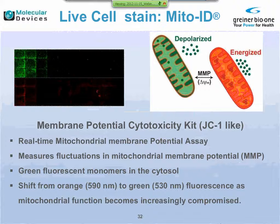The MitoID is a membrane potential cytotoxicity kit which measures fluctuation in the mitochondrial membrane potential, utilizing a cationic dual emission dye that exists as green fluorescent monomers in the cytosol and accumulates as orange fluorescent J-aggregates in the mitochondria. Mitochondria having a low membrane potential will accumulate a low concentration of dye and will exhibit green fluorescence, while more highly polarized mitochondria will exhibit orange-red fluorescence. Cells exhibit a shift from orange to green fluorescence as mitochondrial function becomes increasingly compromised.